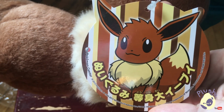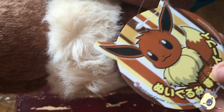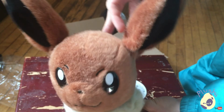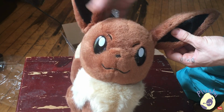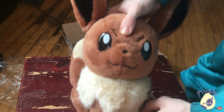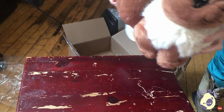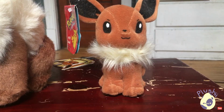There's been a bunch of Eevee hype, so yeah, this is by far the most high quality Pokemon stuffed animal I have ever seen. There were two runs of this Eevee plush done, one in 2013 and one, I believe, in 2009. This is the 2013 edition. Oh my god, yeah, look at this.